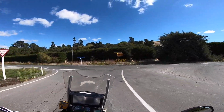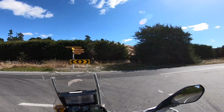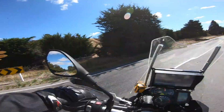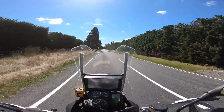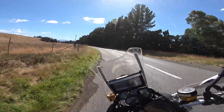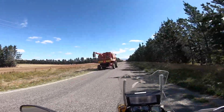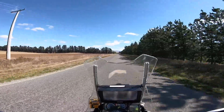Harden back that way, the peaks up here, Lake Sumner up there, Huranui River winds. Let's go this way. Some sort of harvesting machine. Oh, it's a header. A 2366 Massey Ferguson.